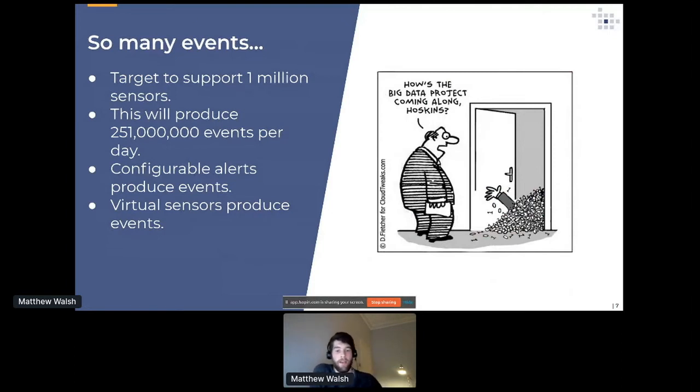And then on top of that, if you've configured any alerts for sensors, like I was saying earlier, you could send a text message or an email if a sensor reaches a certain threshold for a certain length of time. That in turn produces more events, and then the virtual sensors that I talked about earlier also produce events themselves. So you can see that maybe by this point Dynamo isn't the best solution for us.